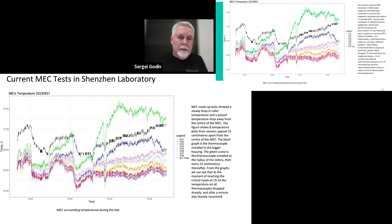And here we observe that from time to time, the temperature suddenly drops. Then it goes back up. Then it suddenly drops again. Then it goes back up. And the closer the sensor is to the machine, see the green curve, that sensor was placed right under the roller. And the black curve is the logger's body temperature, located about 2 meters from the machine. The rest of the sensors were placed about 15 centimeters apart from each other, starting from the center of the machine. They essentially all repeat each other, but with varying degrees of emphasis.